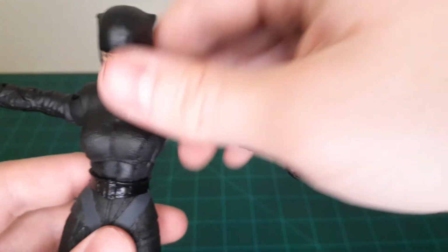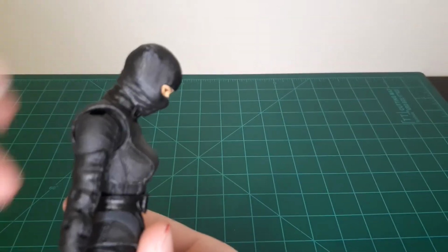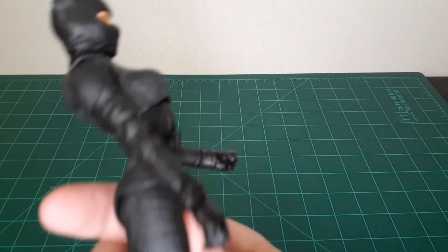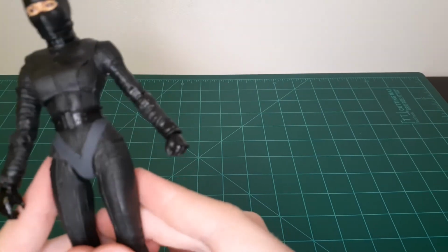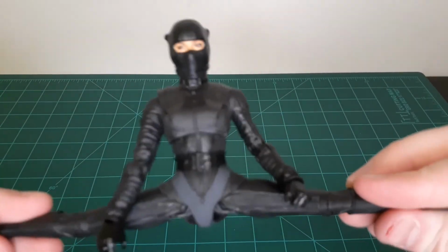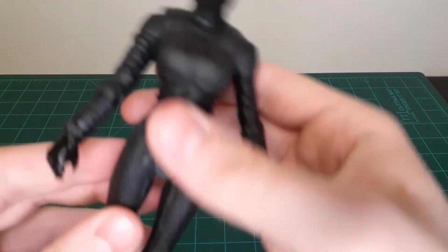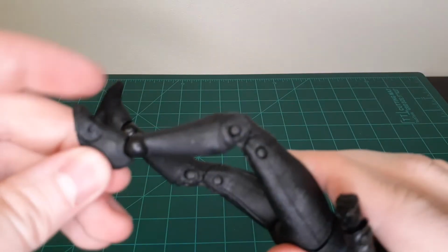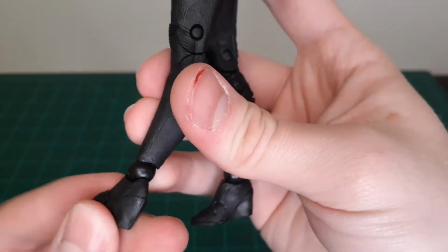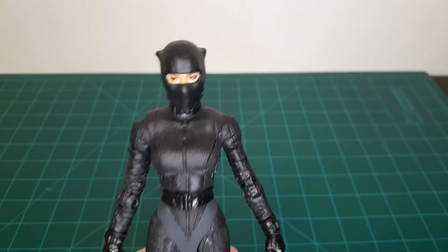Coming down, she does have torso articulation, can bend forward that much, backward quite a bit, which is good. Again, no thigh swivels, but she can fully do the splits, can move her thighs in and out like that. Most McFarlane Toys can. She's got double jointed knees, and her feet have the ball joint as well, and the toe pivots. So, great articulation for Catwoman as well.